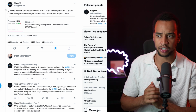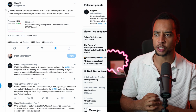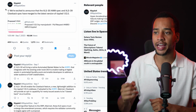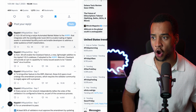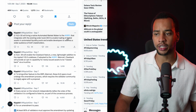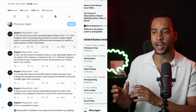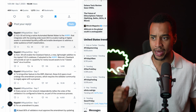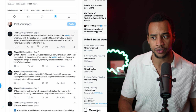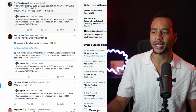Ripple X announced this: "We're excited to announce that the XLS30 AMM spec and the XLS39 Clawback spec have merged to the latest version of Rippled 1.12.0. XLS30 will bring a native automated market maker to the XRP Ledger that integrates with the existing order book DEX to enable trading of digital assets in automated liquidity pools and enable developers to address a wider audience of DeFi stakeholders." In a second, I'll explain more about what all of that means, but I just want to quickly show you.